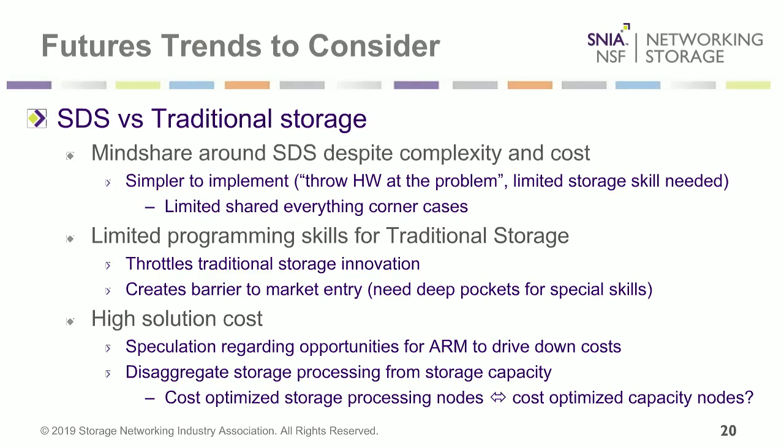So if we look at SDS versus traditional storage in terms of trends, well, obviously the mindshare of SDS is growing quickly, and there is some complexity and cost associated with it, but it is simpler to implement than worrying about corner cases for traditional storage or finding people who are very familiar with the traditional storage paradigm and dealing with all the specific appliances and so on. As I mentioned, there's limited programming skills for traditional storage, mainly around the corner cases of power events, cache protection, so on. It can throttle some of the storage innovation, right?